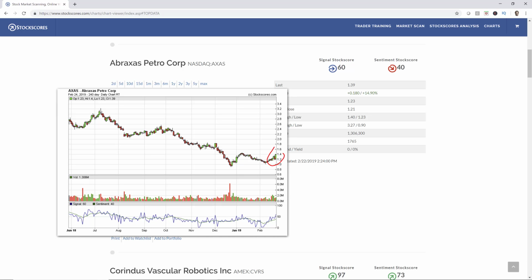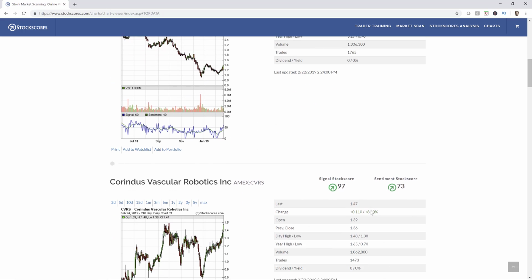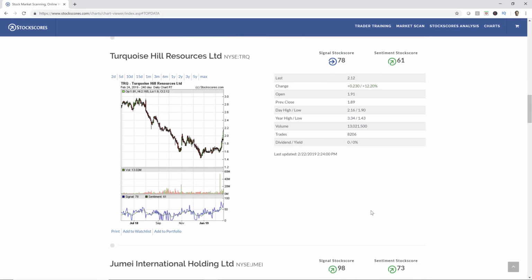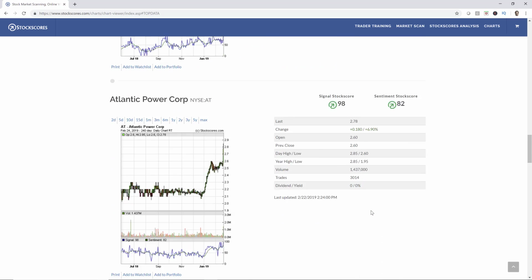You can see it trying to break that downward trend line, building a rising bottom, but notice the volume isn't really there. Remember earlier I said volume is the fuel of the buyers, and you don't see great volume support, much like the chart for oil itself, and perhaps that is telling. There's Turquoise Hill, which we looked at earlier, that of course is the US listing of the same company.